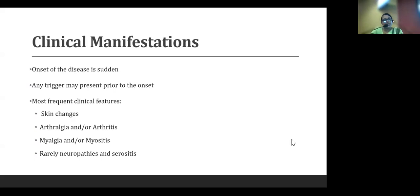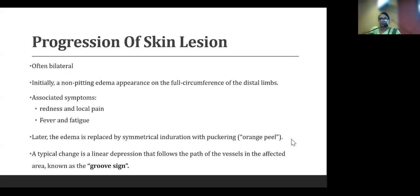The onset of the disease is often sudden. There may be trigger factors prior to the onset, as I mentioned earlier. The most frequent clinical features are the skin changes. That is the most prominent feature in eosinophilic fasciitis. And also arthralgia or arthritis can occur in 40% of patients. Myalgia or myositis can occur, and rarely neuropathies or serositis also can occur.